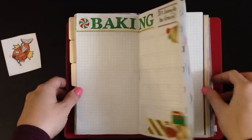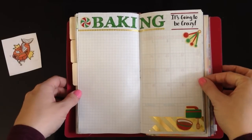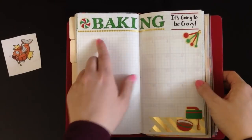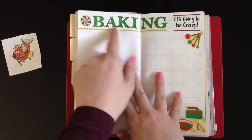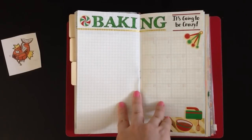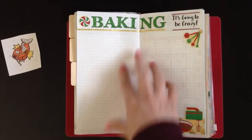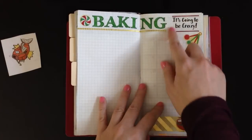Baking gets 2 pages this month. My Christmas baking, it gets out of control. So I'm going to need a lot of space for it. So I just stamped my title. These ones too are some stamps by Stampo, and I get them at Deserts. They come in little tubs, and I'm just in love with them. I think they look really cool. And I just hand lettered that.